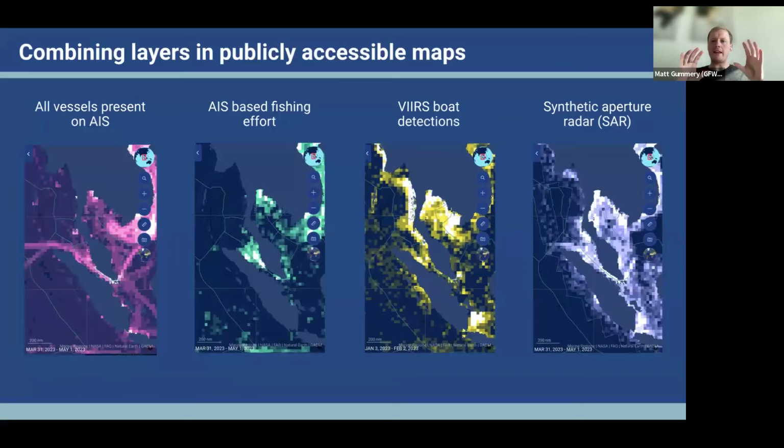Anna showed you at the beginning that graph that was talking about the different data sources that we can combine to provide a holistic picture of what's going on at sea. So each data source has its own intricacies, its own strengths, and its own weaknesses. And Global Fishing Watch's strength is being able to combine those different data sources in one view to try and build the pieces of the puzzle together and get a full picture of what's happening. So we have those different layers of information that you can combine and start to fill in that puzzle and understand what's going on.